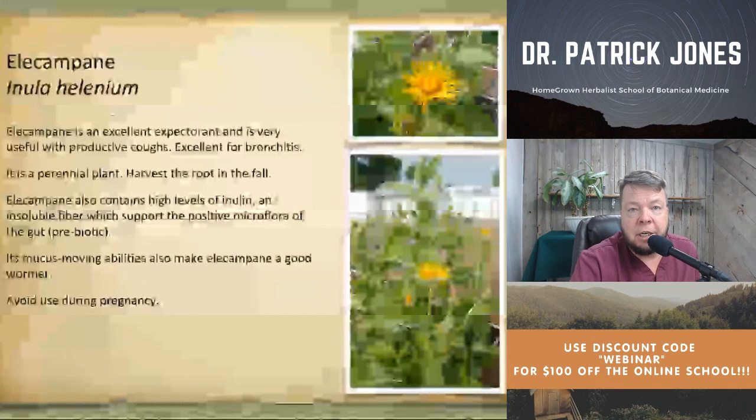The genus of this plant is Inula. Inula helenium is the name. But inulin is a non-soluble fiber that mammals can't digest, but the bacteria in our guts love it. And it's a really great prebiotic for supporting your normal gut microflora. So it's good for that. But it's really good for moving mucus. And again, it's a good wormer for the same reason, because it moves the mucus in your intestine and gets rid of those worms. So good plant. Don't take that one if you're pregnant.